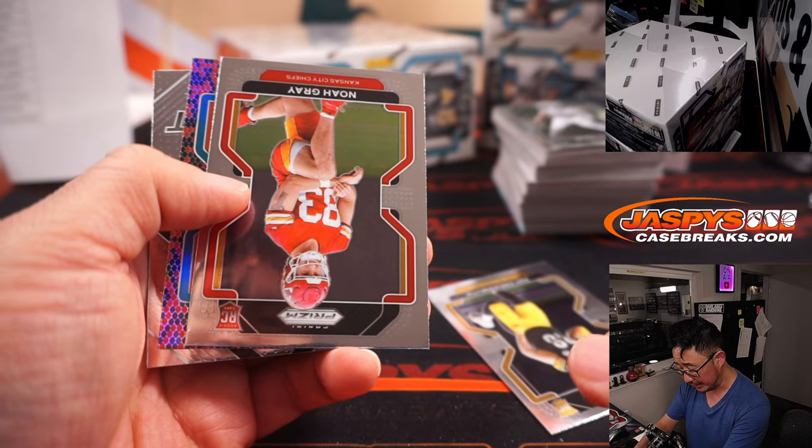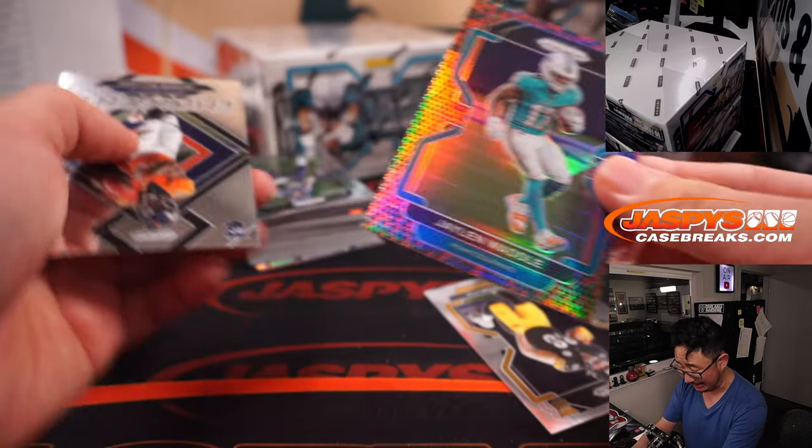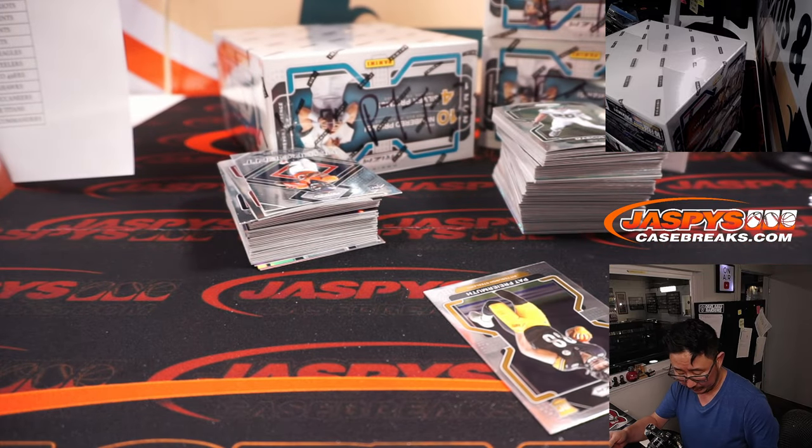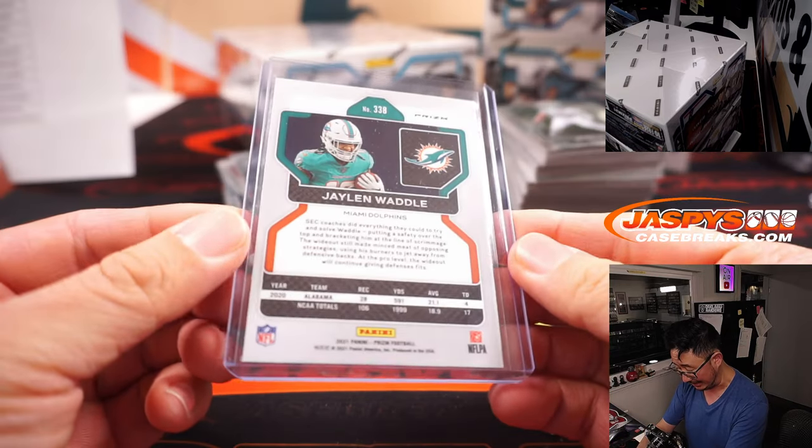Ooh, little snakeskin? Jalen Waddle snakeskin. Who's got the Dolphins in this one? That is for AIM, Terra Nova, with the Miami Dolphins, gets the Jalen Waddle snakeskin short print.